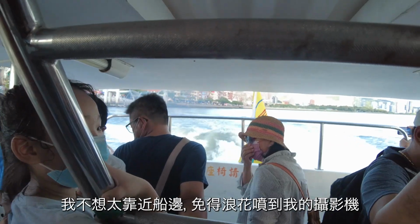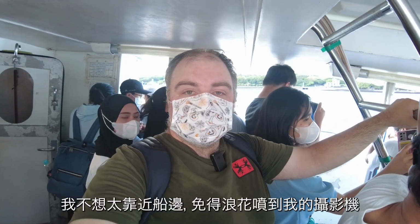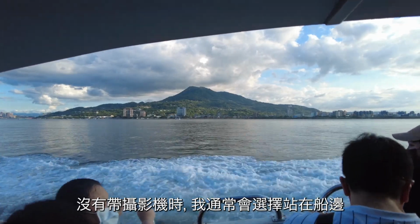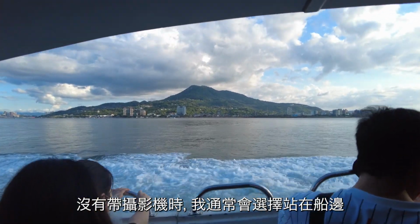I don't want to get too close to the water in case a wave splashes my camera, but usually I would be stood just by the edge.